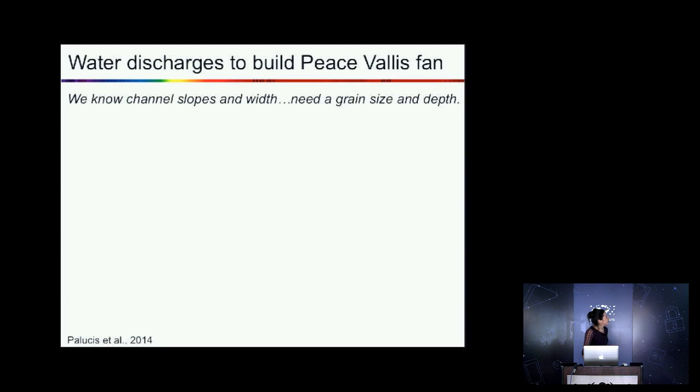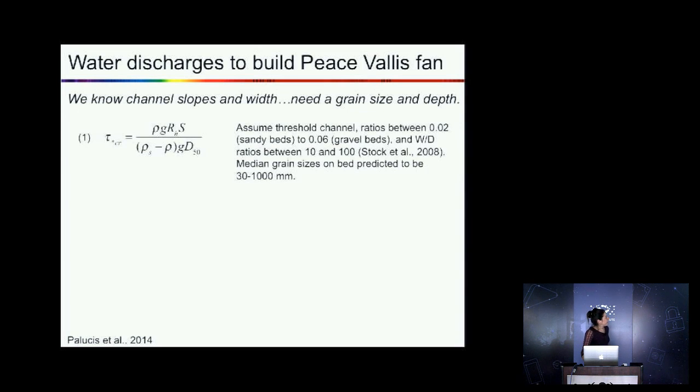And so then we want to know, can we make some estimate of the discharges that it took to build this fan? So we know the channel slopes and we have some idea of the channel width, but we need to know a grain size and a depth. And so what we do, these are basic equations in bedload transport and geomorphology, basically assuming a threshold channel.